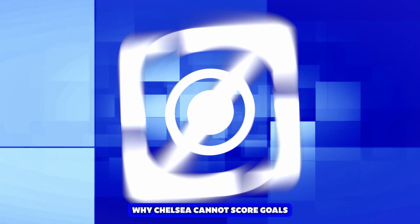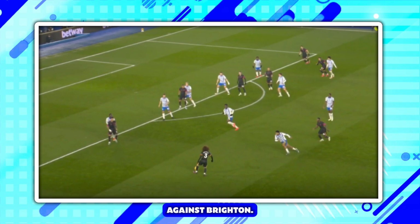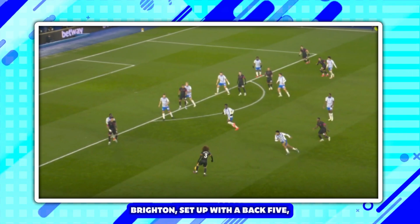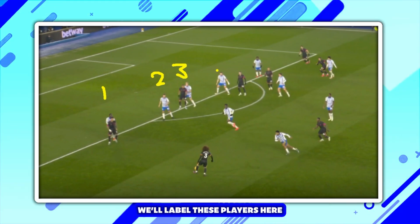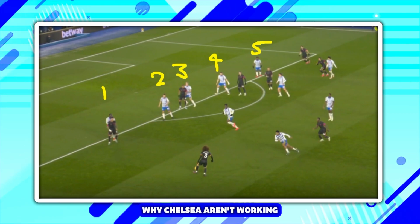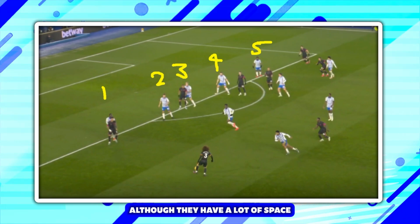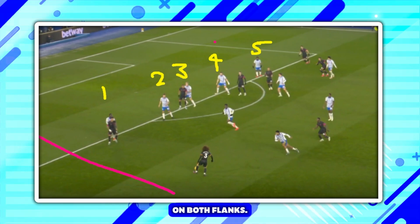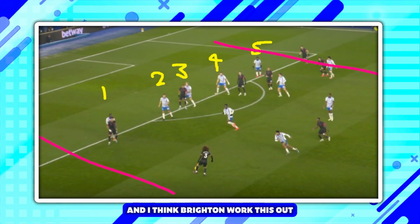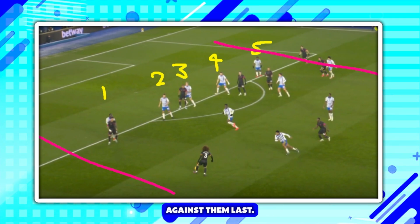A perfect example of this is in their most recent game against Brighton. Brighton set up with a back 5. We'll label these players here, because I think it's really important to understand why Chelsea aren't working as well as they should. Although they have a lot of space on both flanks, they don't really know what to do with it. And I think Brighton worked this out, and Fabian Hürzeler worked this out in the game that they played against them last.